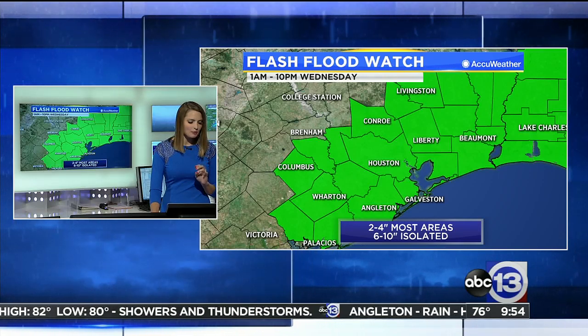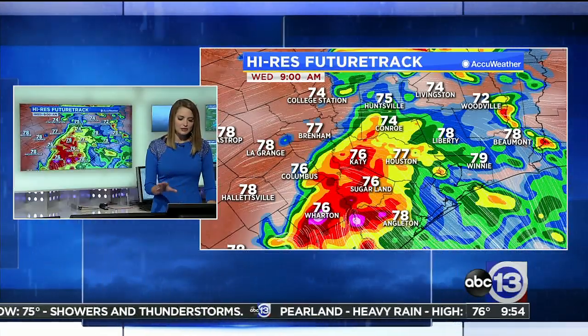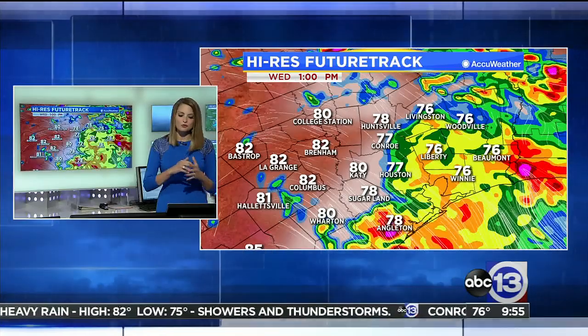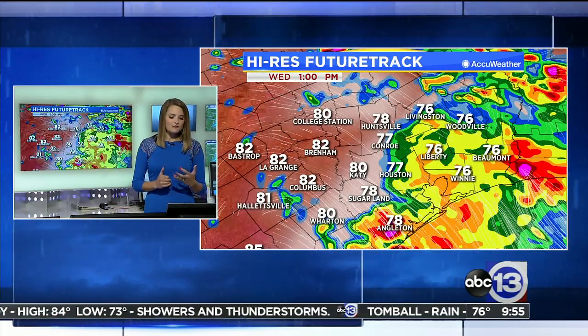So if you are heading there, it is possible you could get into some of that flooding. But I know a lot of people are probably wondering, when is this going to end? Is this going to affect my entire day? Well, here's a closer look at our future track. So you can see it's still bringing in that wide swath of rainfall through the rest of this morning. So as we push into the next few hours, it's still going to be messy. So that's the unfortunate news there.